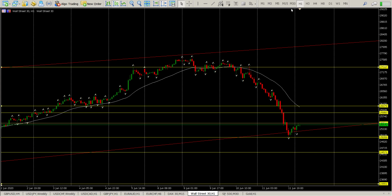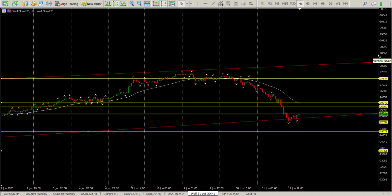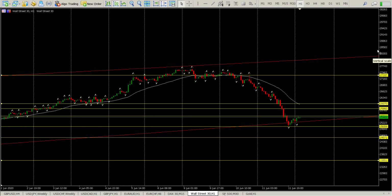Okay, so for me, looking for a pullback, looking for structure. As soon as I get a pullback onto resistance, so we're at one right now, which is 25,524. Next level up is 25,860, and the level up after that is 26,079. So I'm looking for some kind of bearish price action off one of those levels, and that will give me my short. Okay, so yeah, I think that's pretty much it.